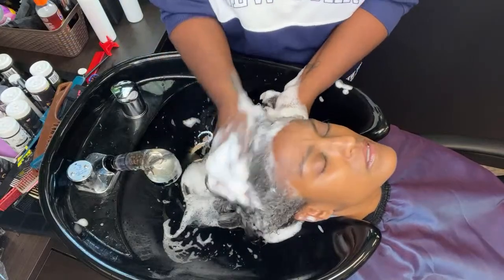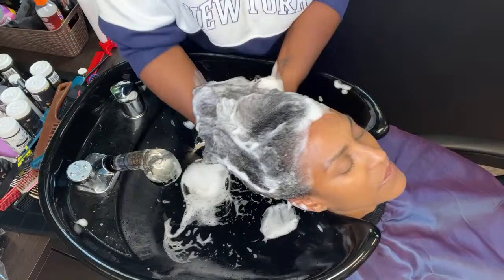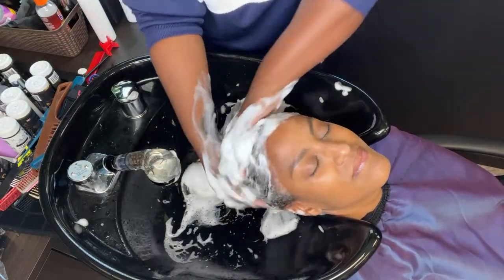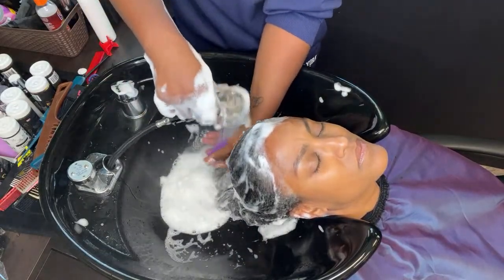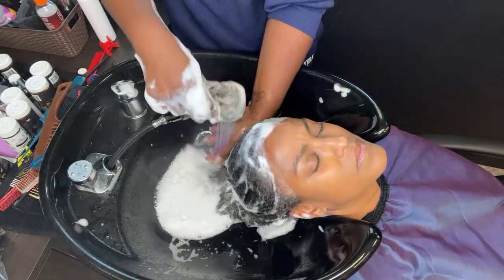Still itchy? It's good. The product feels like an air conditioner on my head. It usually feels cool after the pack, so yeah. And then I am using warm water to rinse her, you guys.